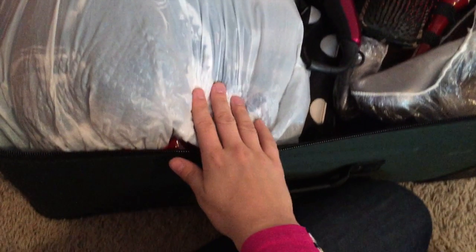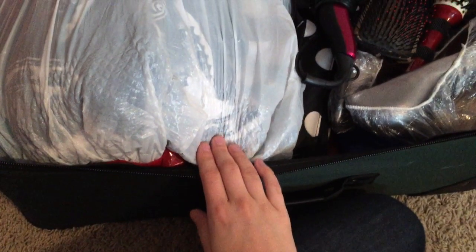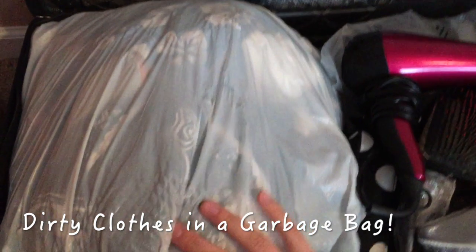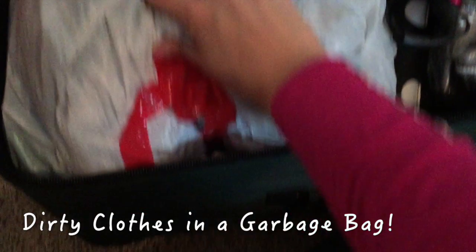I packed so many extra unnecessary things. Voiceover, because I forgot to film this, but it's my favorite tip. At the end of your trip, don't fold everything back into your suitcase. Stick it in a garbage bag that you brought with you. Put all of your packing cubes kind of on the bottom of the suitcase. That way, as soon as you walk in the door, this garbage bag is ready to go straight into the washing machine. It makes things super easy. You have to do this if you don't already.